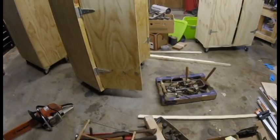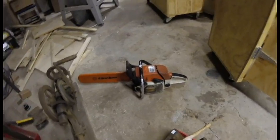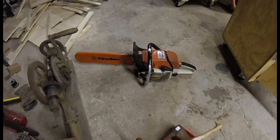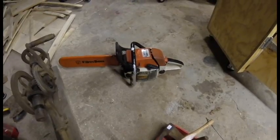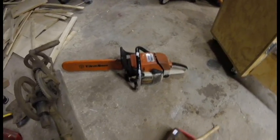What I did come home with, though, is this guy here. Pretty good price on that. I already have an 18-inch steel. I wanted the 20-inch Husqvarna next to it, but it bid a little bit more than what I was willing to pay at the time. So I took this one instead. Just got to put some gas in it.